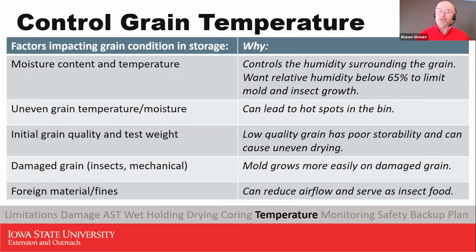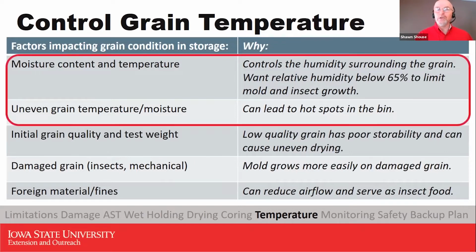Let's talk about temperature control and storage. Why are we concerned about that? Remember those factors that affect the ability to store grain well. Those top two, moisture content and temperature of the grain, are a critical factor on controlling the relative humidity around the grain kernels in storage, which are a prime factor in how well mold and insects like to be active.